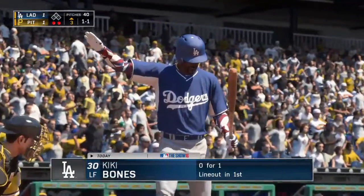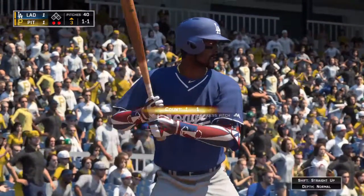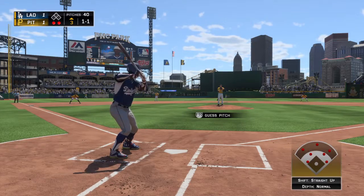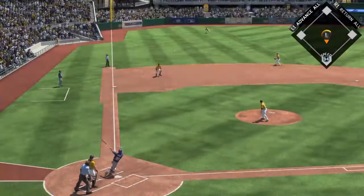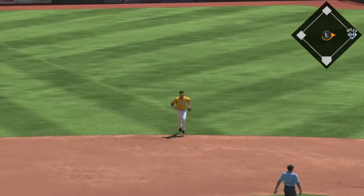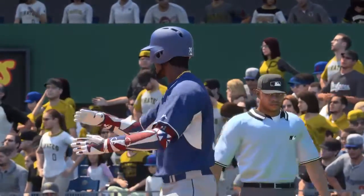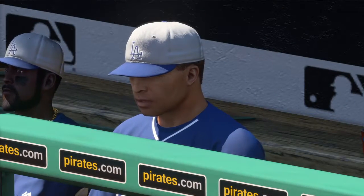Kiki Bones will get a second crack at it here. He flied out to lead off the ball game. Yeah, but it's still a pretty good leadoff at bat because he made him throw a lot of pitches. This is line to left. That gets down, and he's got himself a base hit. Now you just think back to that double play ball. Not for that, this might very well have been a run.